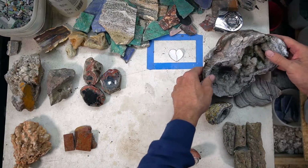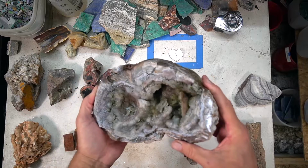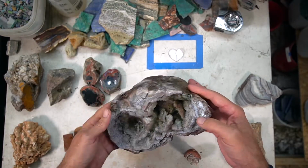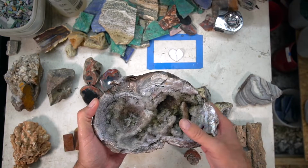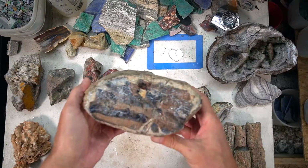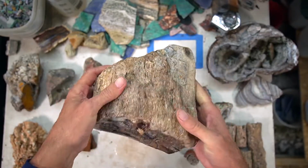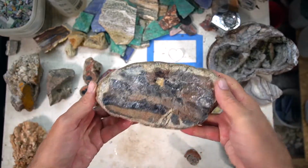All right, here's a big one. This is a Dugway Geode, or a partial of a Dugway Geode. And I went here before, Nephi palm wood, that's the location that I went to. I have several videos of the Nephi area. Feel free to check them out if you like, right? Nephi, that's great. I want to go back here, definitely.